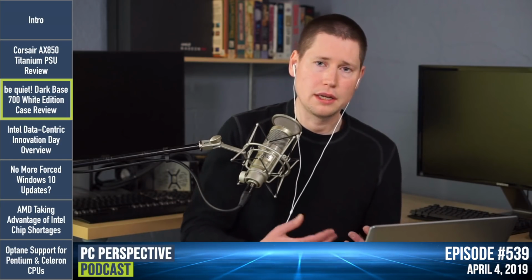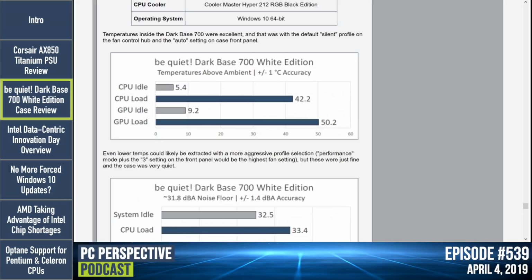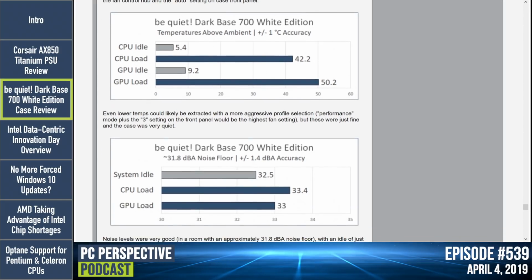There's some of the higher end touches, and I saw it selling already. It was marked down $10 on Newegg direct from Be Quiet for $189 this last week. It's been selling for like $199 consistently on Amazon. And if you want the black version, if you don't care for the white, the black version is $20 less, so it's $179.